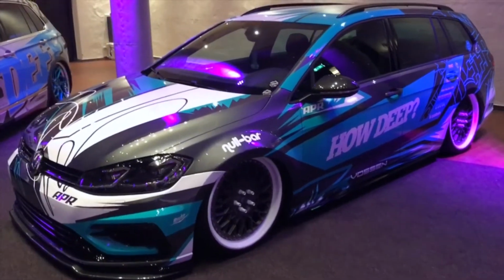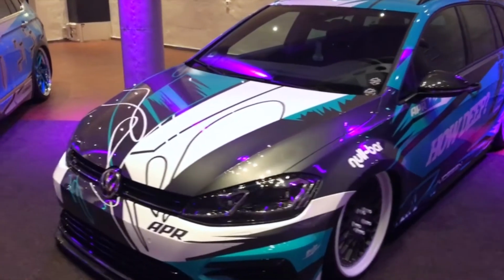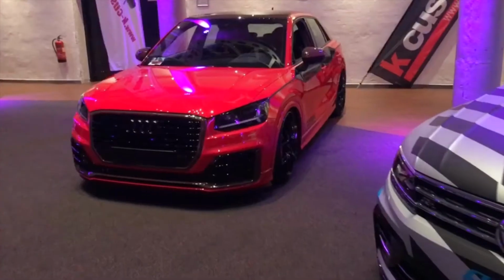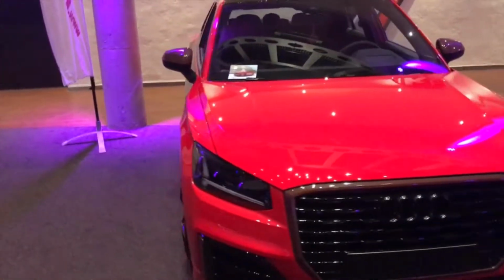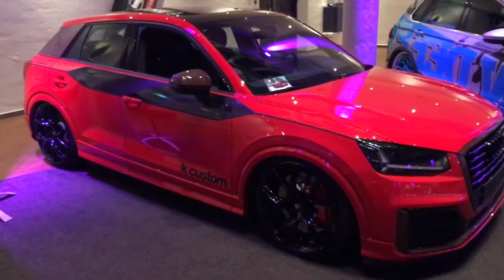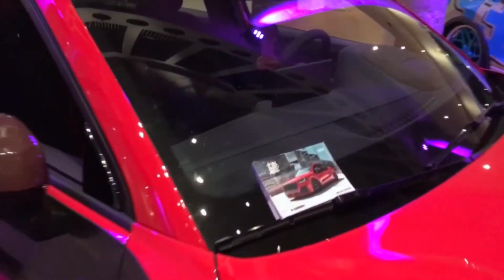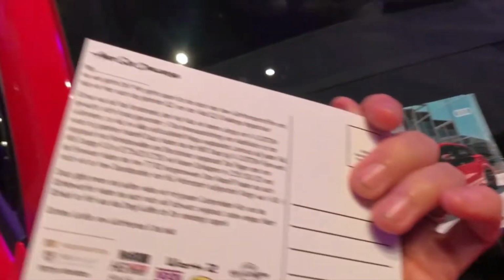From Europe, we've got a Golf Estate variant, but Jetta wagon. I guess I say Golf wagon now in the US as well. New Q2, I think this was one that was built for the Worthy event. Yeah, a custom one. Audi had a bunch of these cars built by tuners. And yeah, it was an official competition, and they brought them all to Worthy, which is super cool.